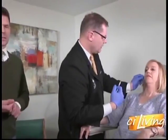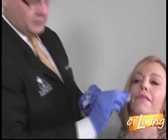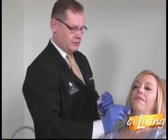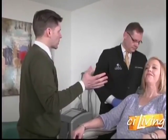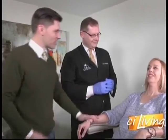Okay. I don't know if you guys can see this, but she's now got fullness there, which she didn't have before. And this is just from one syringe. And she can walk out of here looking pretty much normal, but with just a little bit more fullness in her cheeks now. Yeah, okay. It's a very slight mark, and I'm sure that heals very quickly. Yeah, by tomorrow, no one's even going to know that was there. Yeah, how great is that? Good, you feel good? I feel great.